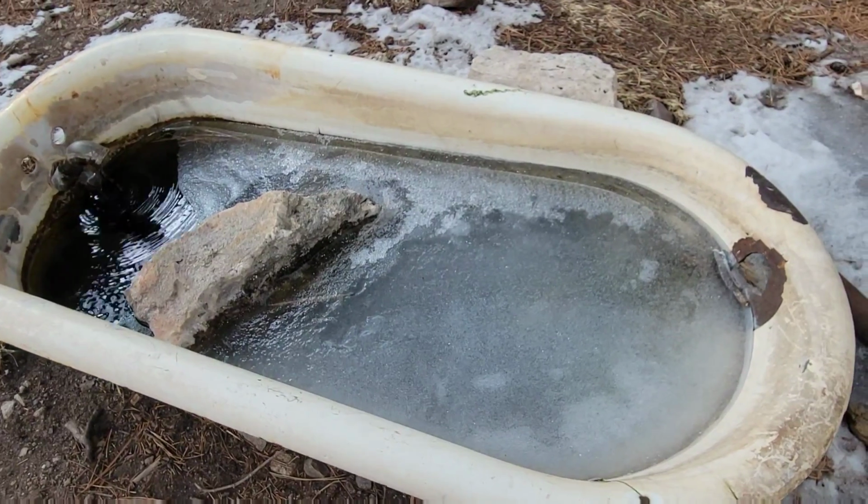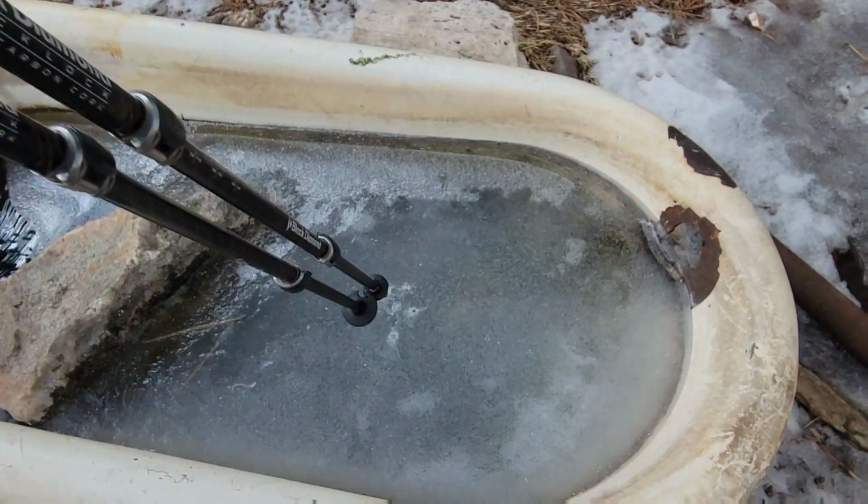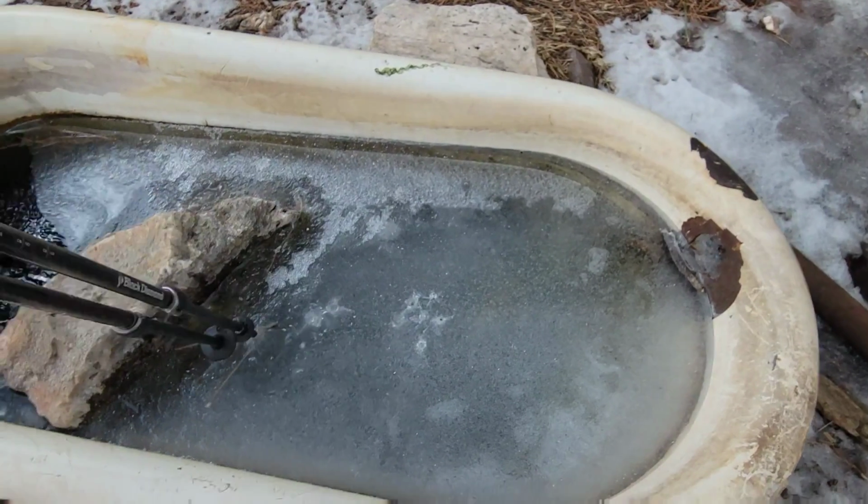But the bathtub is full. I don't know how frozen over it's gonna be later. It's pretty thick.